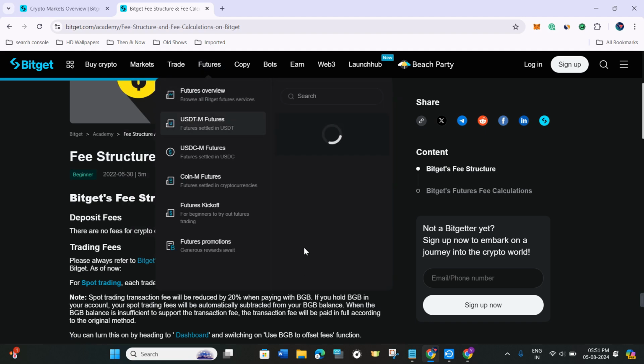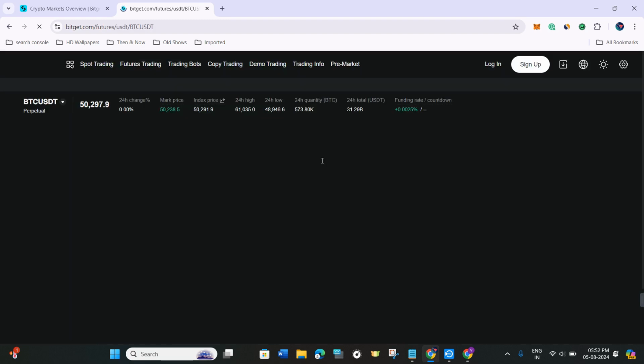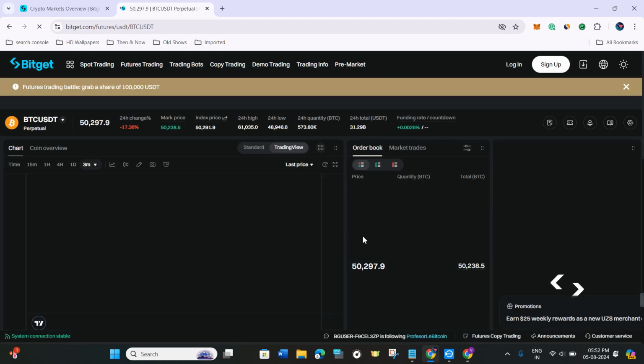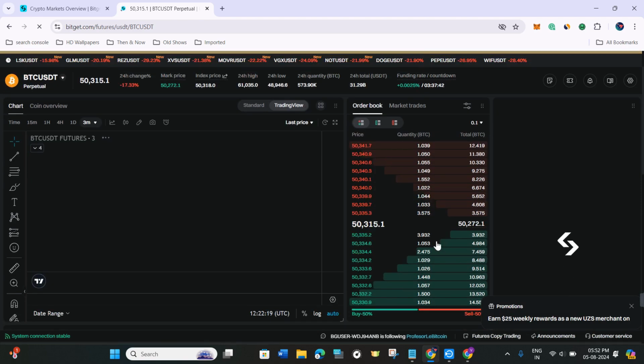Now, Bitget isn't just about spot trading. They also offer futures trading with a wide range of trading pairs, recognized as a top exchange for derivatives on platforms like CoinMarketCap and CoinGecko. Bitget ensures excellent liquidity. Futures trade fees are 0.02% for makers and 0.06% for takers, and you can lower these fees further with the BGB token and my sign up link.